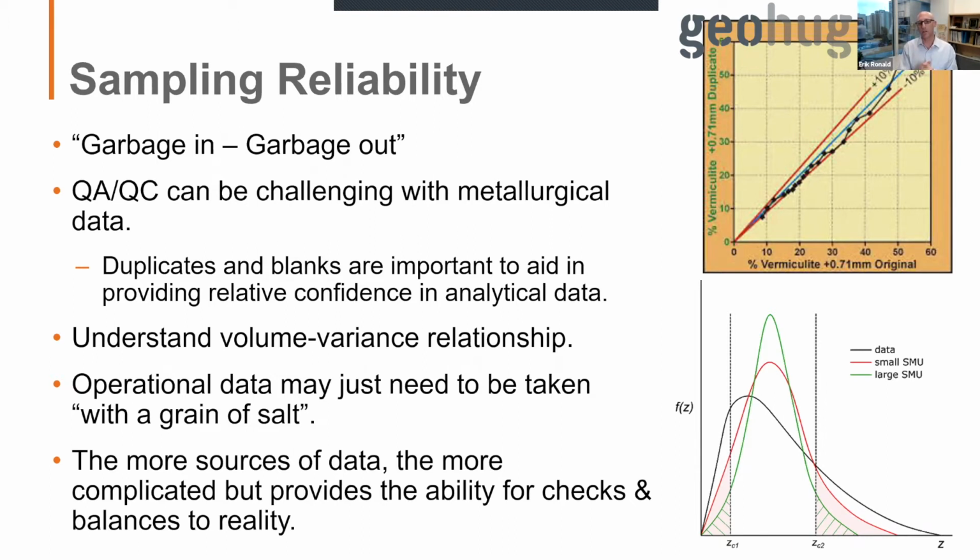Now, this becomes a problem later on during estimation, but the key is to understand what those samples might have to do with variance, and then realize that you're not always going to have a perfect situation, that the data can still be useful. But I like to say, take it with a grain of salt, right? There's still good information to get out of that that can be related to one another, but it's not going to be a perfect world.